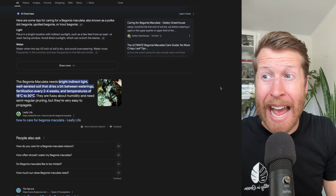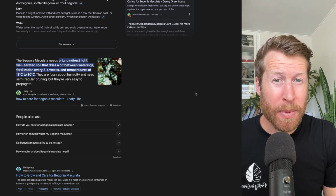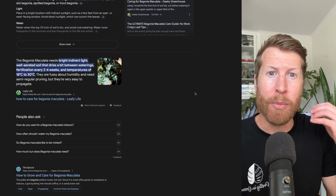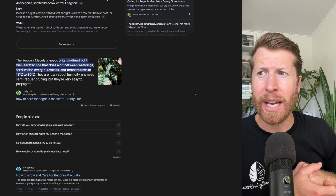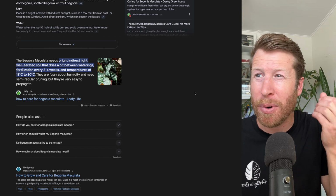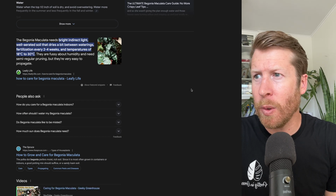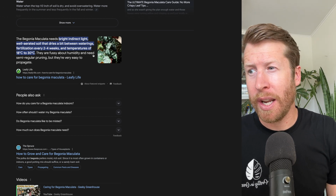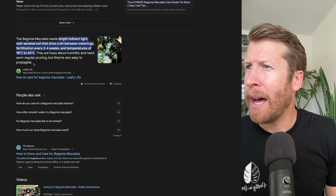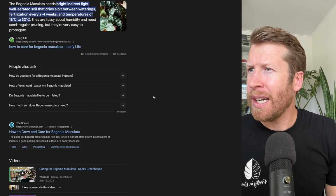Now the real question is, how do you care for a Begonia maculata? I would assume it's a humidity and like a moisture in the soil type of thing, just like alocasia. I try and treat it like an alocasia because it has that really paper thin-like leaf. We used to have an angel wing or the maculata a few years back. It was actually really large, and I wanted to propagate it. Bright indirect, well aerated soil, fertilized, blah, blah, blah.